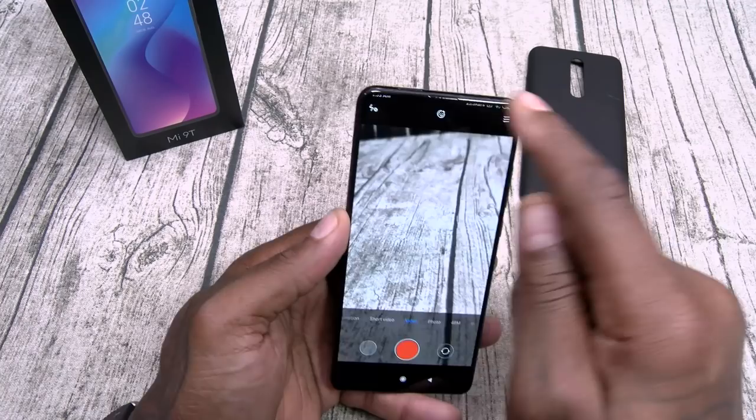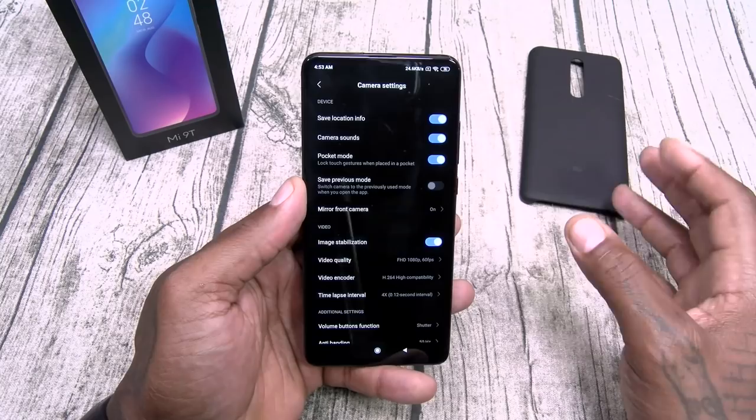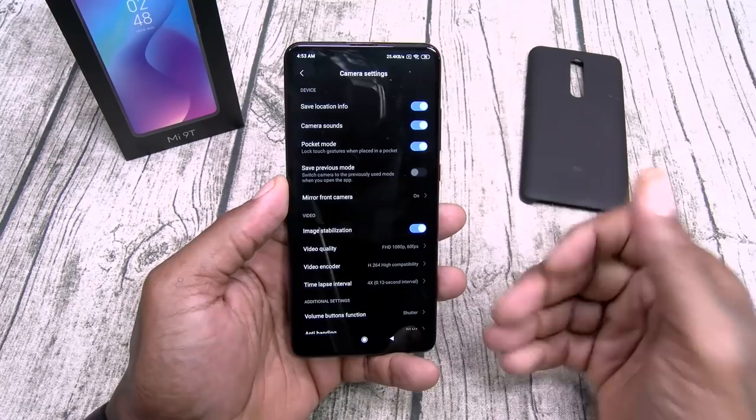Let's see, video quality, the max is 4K. Now I'm gonna shoot these videos in 1080p, 60 frames per second. They look a little bit more stable. If you shoot in 4K, it's gonna take a lot of space, and keep in mind, there's no external memory on this. So you can't, no expandable memory. So shooting 4K videos on a 64 gig phone, that's a no-no.